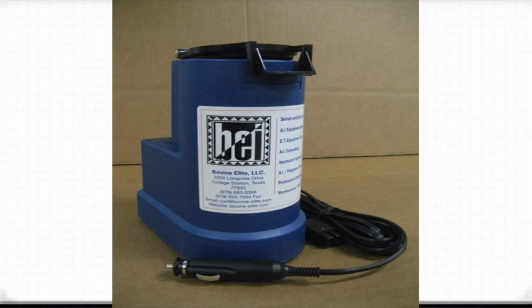So here's our Cito unit. It maintains the water temperature at 95 to 98 degrees. They do have to be calibrated, and you still need to check the temperature of these because sometimes the temperature can creep up on you, and then you cause some problems. You can also use something as simple as a thermos that has the water temperature correct, and it's a very economical approach as well. If you're artificially inseminating a lot of cows, these Cito-thaw units work very well.